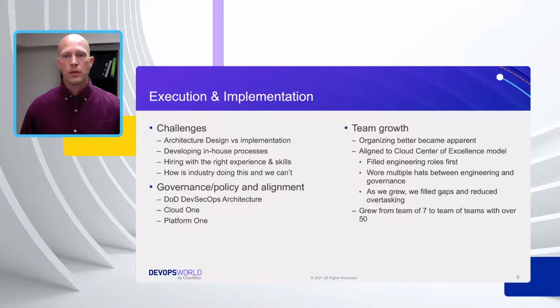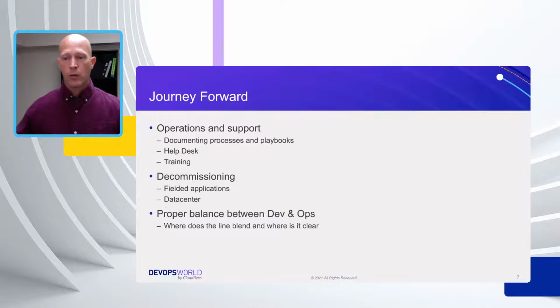Along the way, of course, over the last 3 years, we also had team growth. And I think this is one of the most powerful things. At first we had our small band of seven, but as we built our capabilities and built our plan and such, we saw the need to build to something that was very organized and structured. And so we had a briefing from a team that provided a cloud center of excellence model, and we started building to that model. We filled our engineering roles first because that was most of the activity. We were in those lead positions, wearing multiple hats between engineering and governance. And as we grew, we filled the gaps and reduced overtasking those lead positions. So between then having a team of seven to now, we have a team of teams with over 50 between our leads, our contractors, our subcontractors, and everybody else in between.